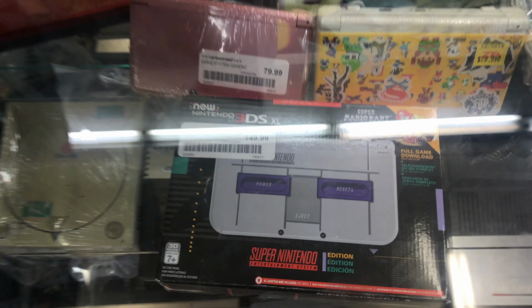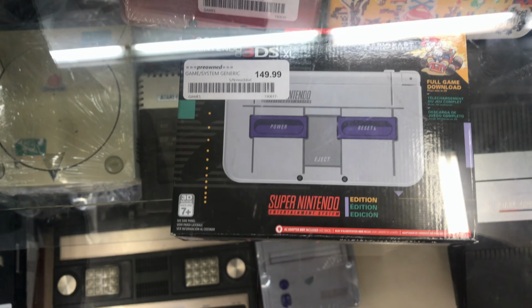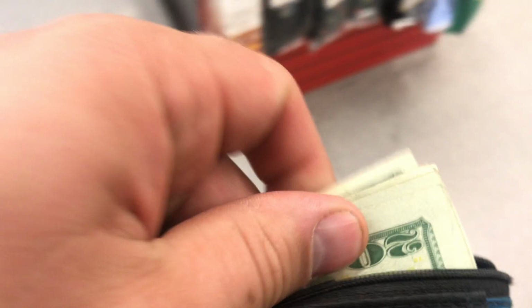Naruto run? Let's go. I'm not really sure how I didn't know that this 3DS existed. It's beautiful. Look at it. It looks just like my favorite console, the Super Nintendo. But I'm just taking a look around the lockboxes here, not seeing a lot today.